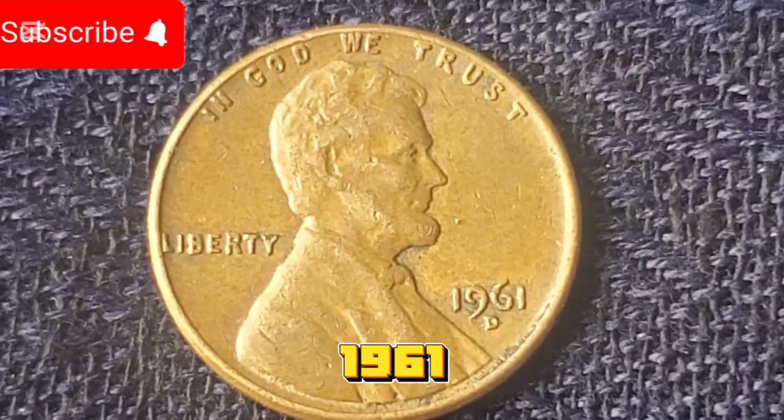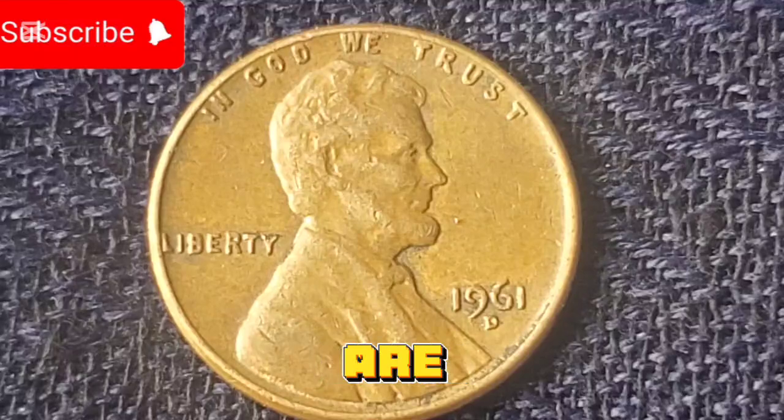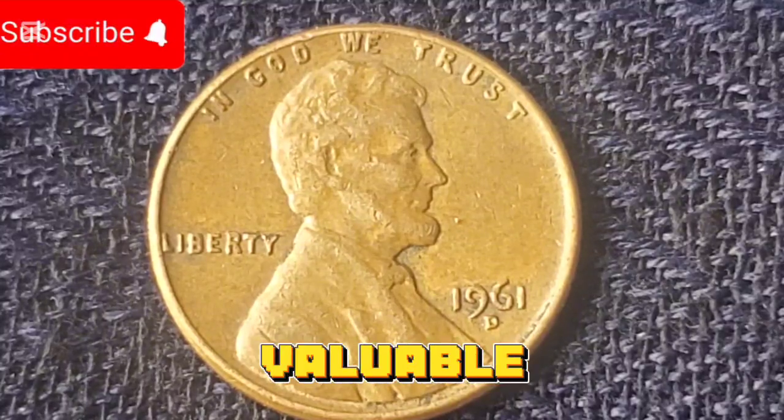There are many 1961 D RPM varieties listed by collectors, and some are very rare. Off-center strikes: if the planchet wasn't centered during striking, you could get a partial image. The more dramatic the error, the more valuable the coin.